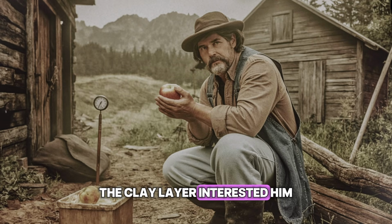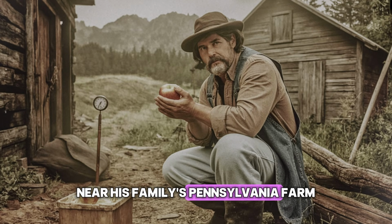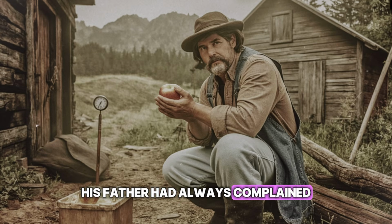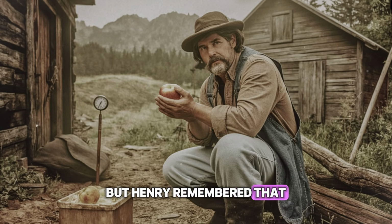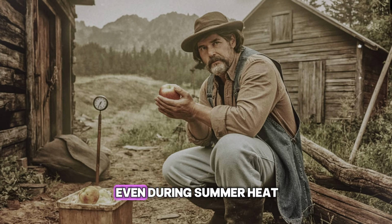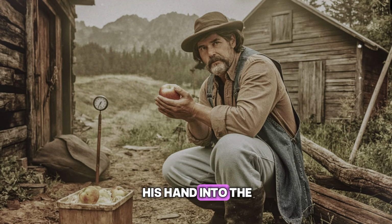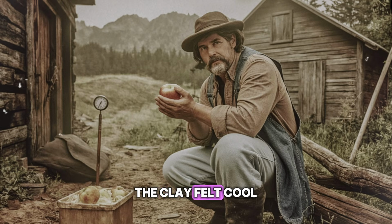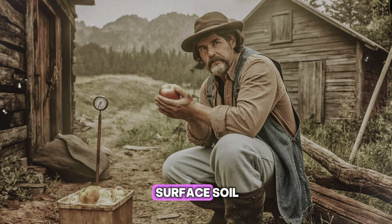The clay layer interested him because it reminded him of the clay deposits near his family's Pennsylvania farm. His father had always complained about clay soil being difficult to plow, but Henry remembered that the root cellar dug into clay always stayed remarkably cool, even during summer heat. He reached into the exposed bank and dug his hand into the clay layer. The clay felt cool to his touch, noticeably cooler than the air temperature or the surface soil.